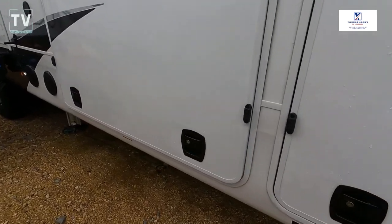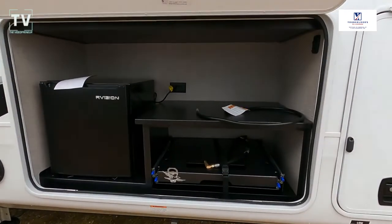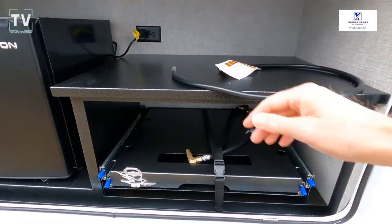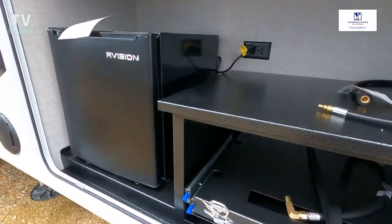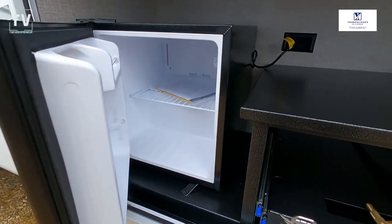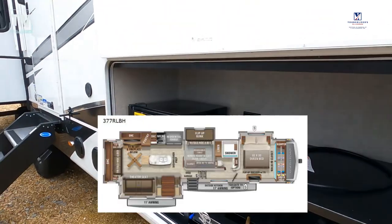We also have behind this panel an outdoor kitchen. So you have a dorm style refrigerator, and then you also have your propane hookup for a skillet, a gas skillet or gas grill. Here's your dormitory style refrigerator. And you also have the plug-in.